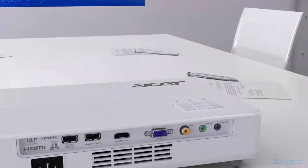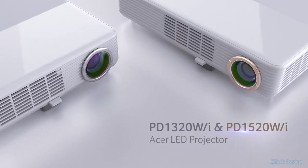Acer LED projectors, next generation projection solutions.